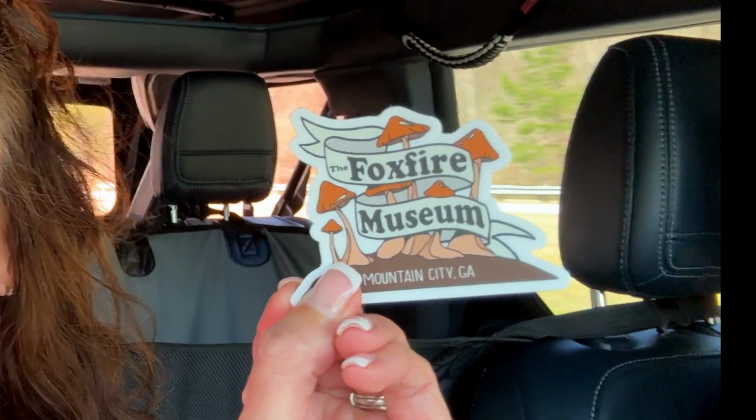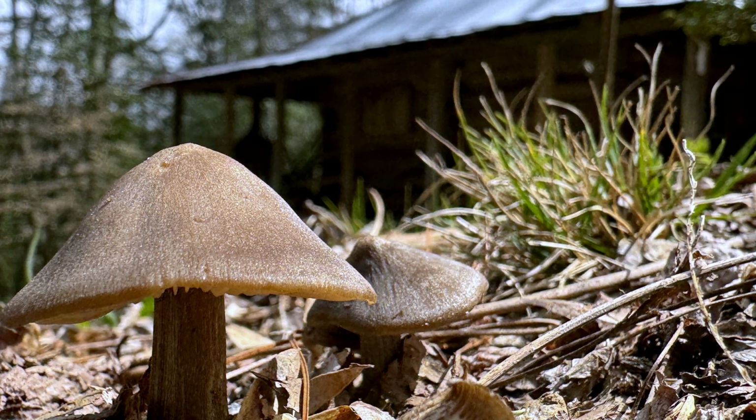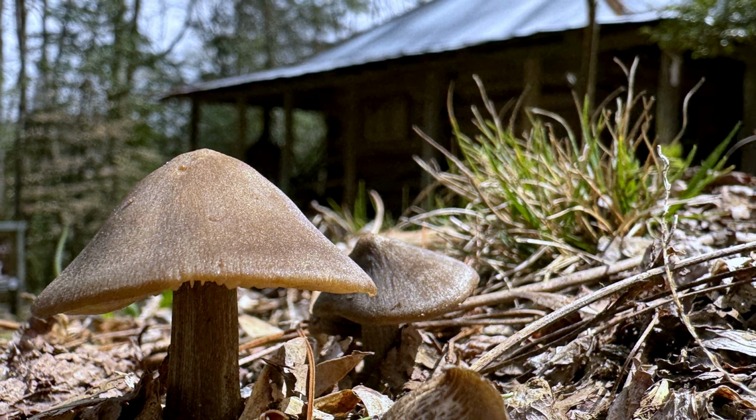And it was funny because when I was looking for a sticker for the RV, I came across a sticker that had mushrooms all over it. And as we were hiking through on the tour, I took this really cool picture of these mushrooms that I found. Don't know if they were Foxfire or not, but maybe they were. They were cute. And I thought that the name was really cool.